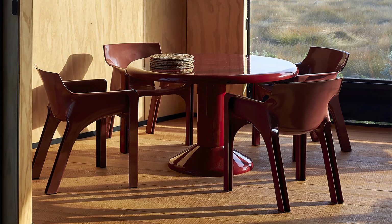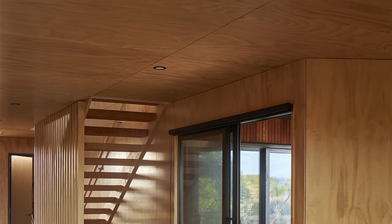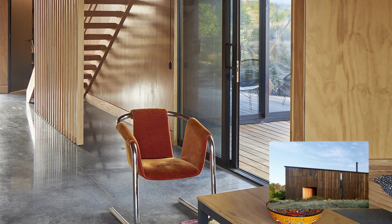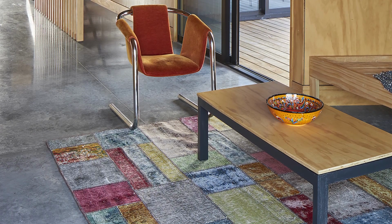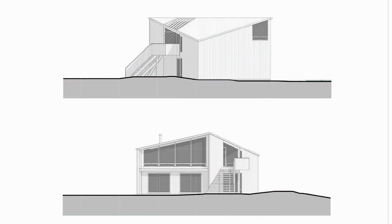The Bowentown Bach House by Edwards White Architects stands as a testament to the power of architectural innovation in harmony with nature. Its unique design, inspired by the simple beauty of driftwood, invites residents to experience the coastal landscape in a way that is both intimate and grandiose. This remarkable dwelling serves as a reminder that architecture can not only coexist with nature, but can also enhance and celebrate the natural world.